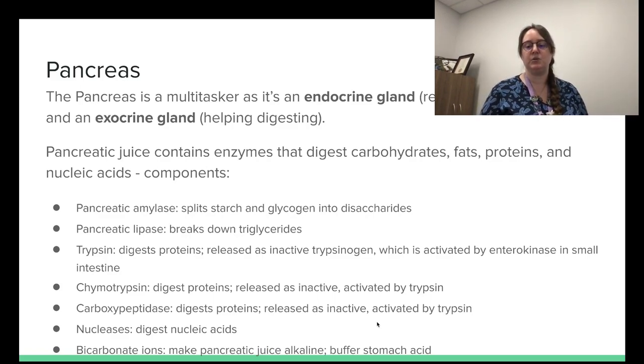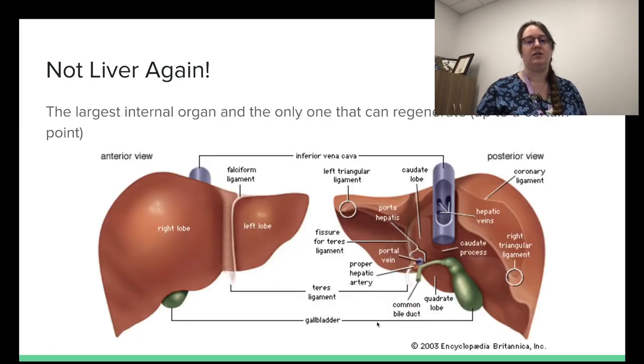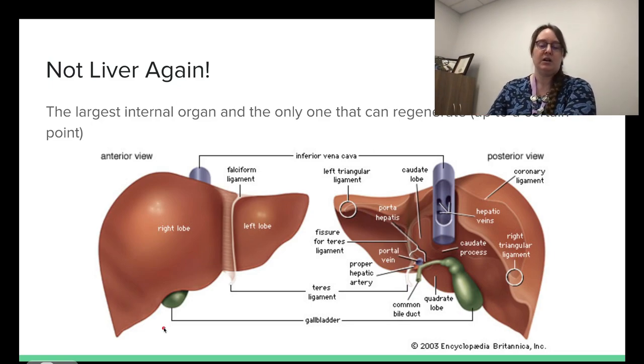And actually that's what some parts of the small intestine are for, which we're going to get into after we talk about the liver. The liver is actually kind of cool. The liver is the largest internal organ and the only one that can regenerate. You can cut off a third of it and it will regenerate. Anything past a third though, no. So it can regenerate some, but not all the way. It's got a lot of little things hidden inside of it. Remember, the liver does a lot of different things for us.